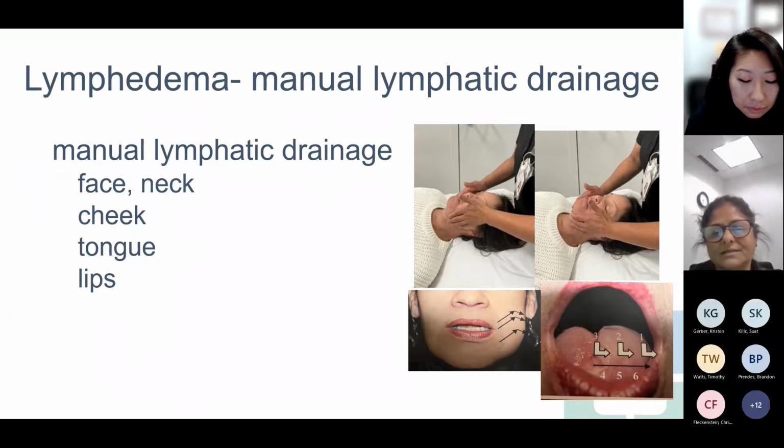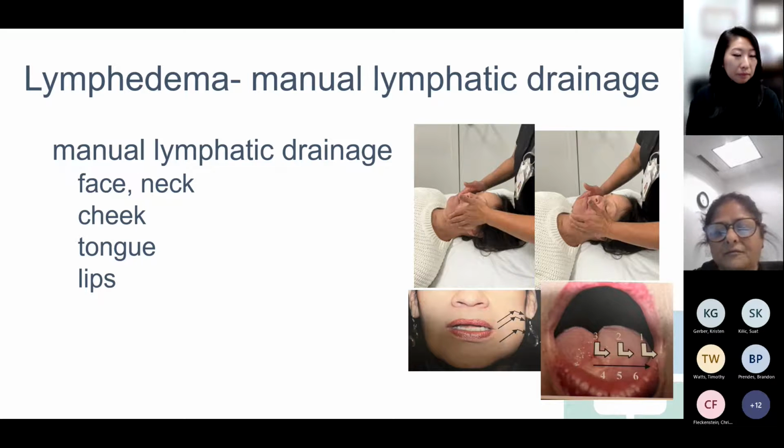So these are the manual lymphatic drainage pictures for the face, neck, cheek, tongue, and lips. We can do manual lymphatic drainage for all of these areas. The first two pictures on the top are of me working on the patient, starting from the forehead, going down to the sides of the face and to the neck. It's a very detailed process, so I've just shown a snippet of what I do.